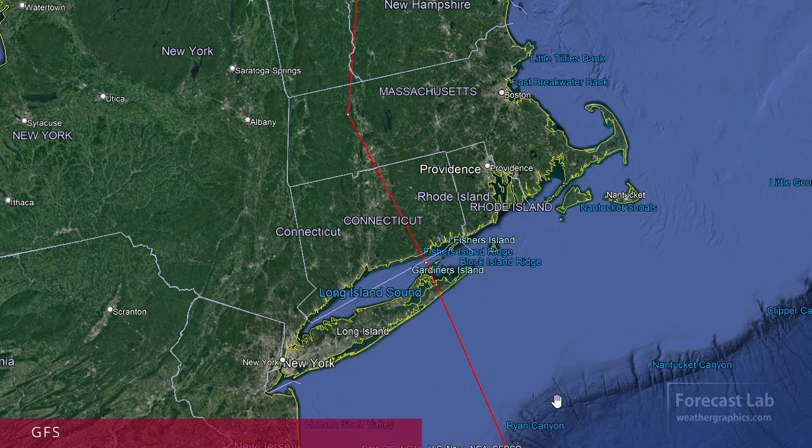The GFS track, not doing that, that's lying pretty closely to the NHC official guidance. In fact, it's pretty closely right up on it. Yeah, look at that in Vermont.